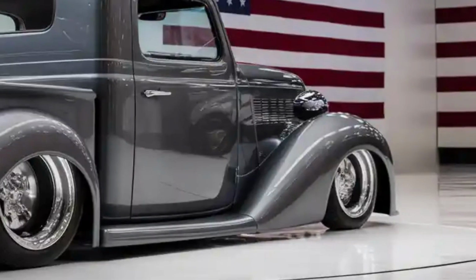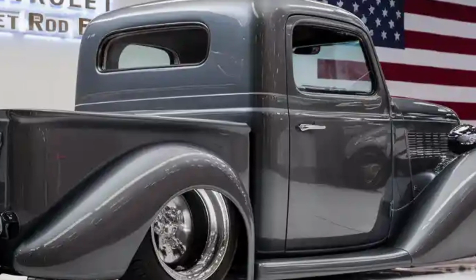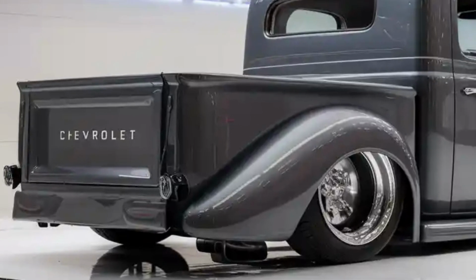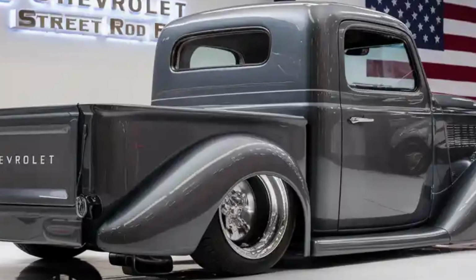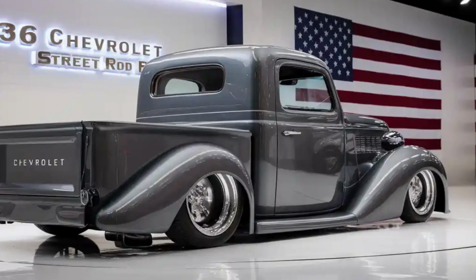The exterior of the 1936 Chevrolet Street Rod pickup is pure vintage class mixed with aggressive street rod attitude. Dressed in a flawless Galaxy gray finish, this truck immediately stands out with its sleek, smooth body lines and those signature sweeping fenders that define the era.